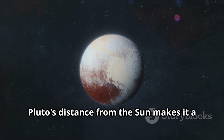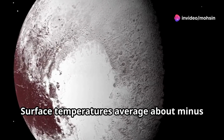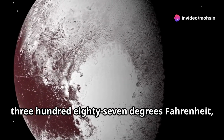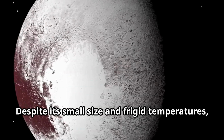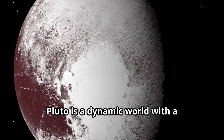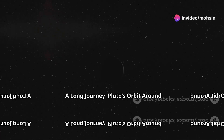Pluto's distance from the Sun makes it a cold and icy world. Surface temperatures average about -387 degrees Fahrenheit or -232 degrees Celsius. Despite its small size and frigid temperatures, Pluto is a dynamic world with a surprisingly complex geology.